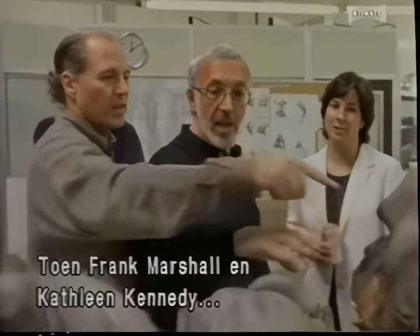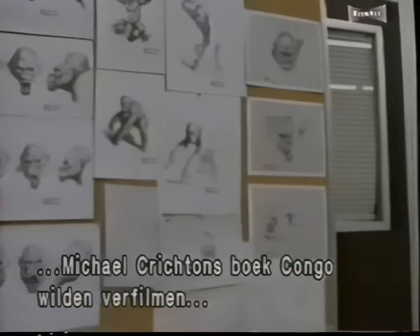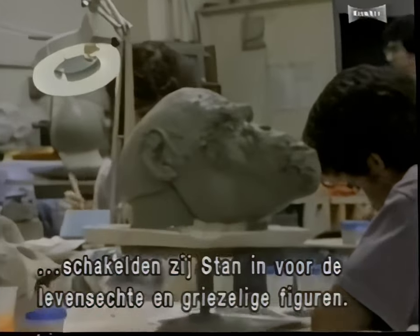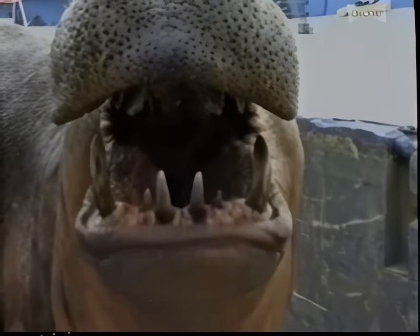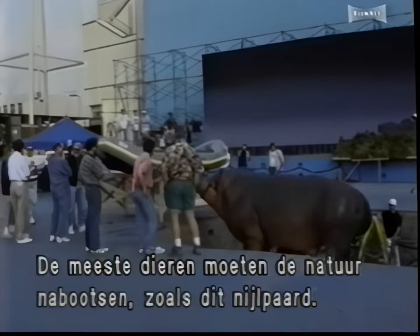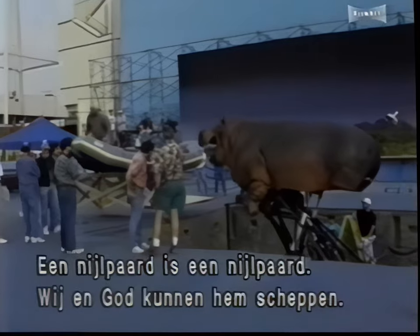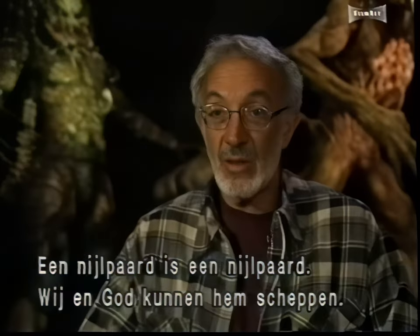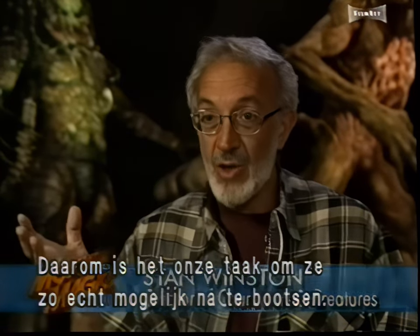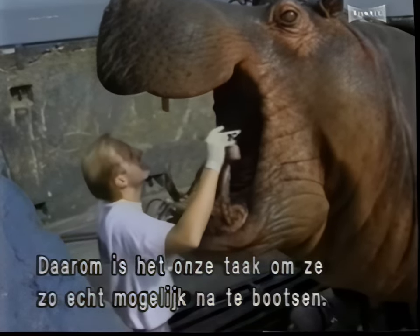When director Frank Marshall and producer Kathleen Kennedy sought to translate the Michael Crichton novel Congo to film, they turned to Stan to create characters that were both lifelike and life-threatening. Most of the movie's animals are crafted to replicate nature, including this full-size robotic hippopotamus. A hippopotamus is a hippopotamus, and the only person that's involved in that design is us and God. So it's our job to make what we are duplicating as real as possible.